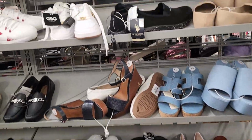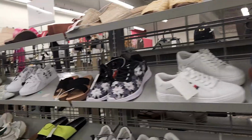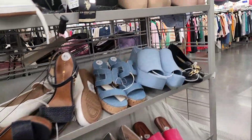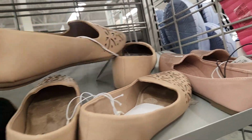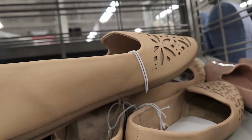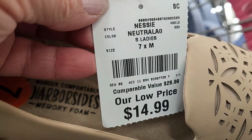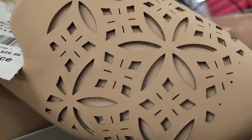I finally made it over to the shoe department and there was quite a bit to look at. So let's go ahead and start with some flats. I found these by Harbor Sides. They have this cute little cutout design. These actually have memory foam inside and these were only $14.99.